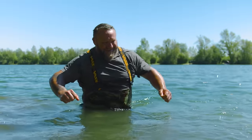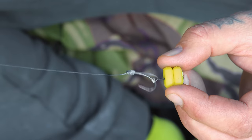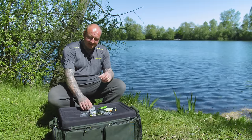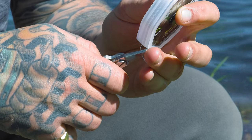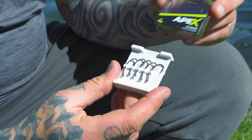The rig I'm using in this session is a fluorocarbon Spectre 20 pound D rig, and I'm just going to quickly show you how to tie it. So the first thing you need to do, you need to take off around 14, 16 inches of the fluorocarbon material, and then you're going to need a size 4 curve apex hook.